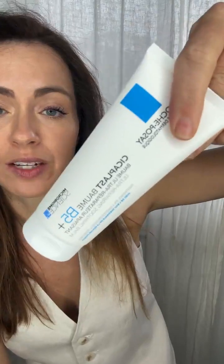Cicaplast balm, La Roche-Posay, that has been a game changer. This is what they actually told me to use at the burns unit. This or Dermaveen are the two products that they recommend for their burn victims.